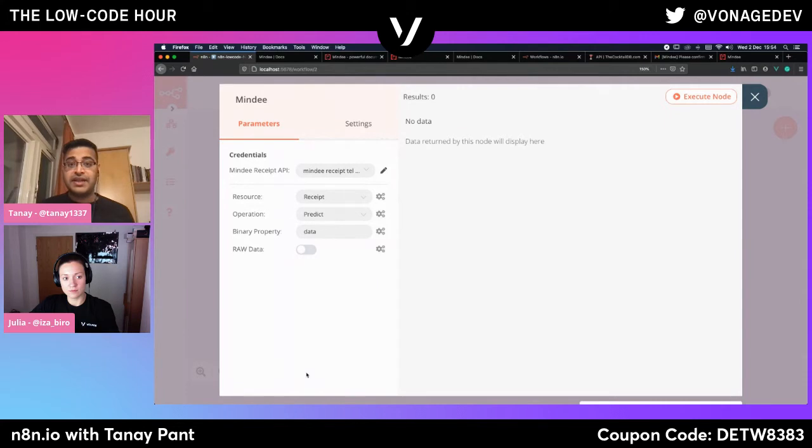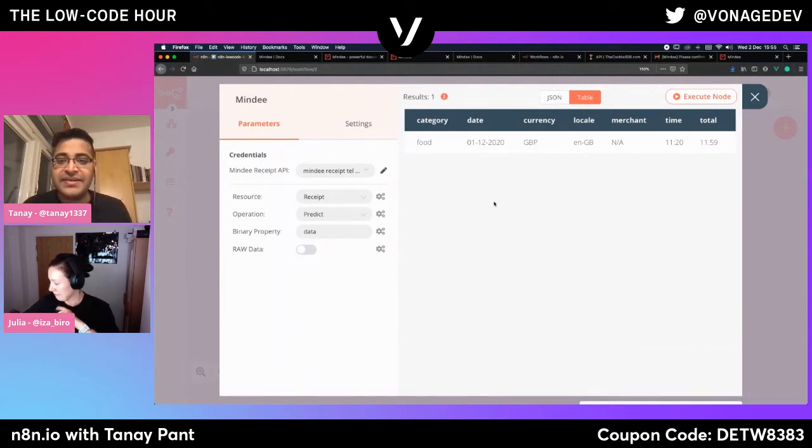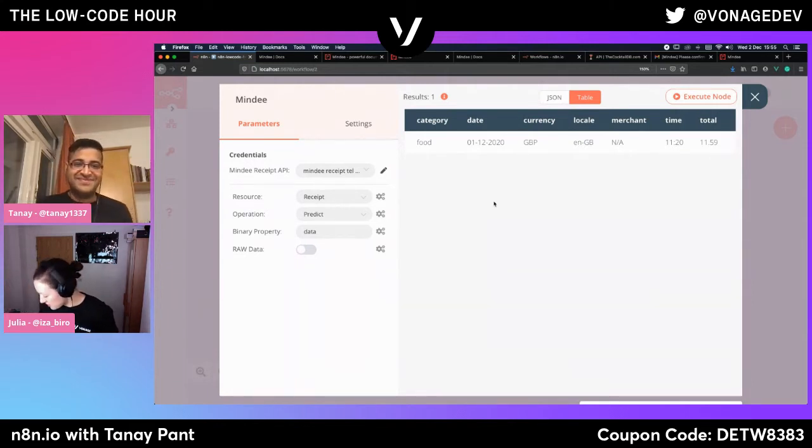Yeah, so what we can do is click on execute node, and it should parse some details out of your receipt. Perfect. How accurate is the information? Well, date, currency, locale, and time are correct. And the total is correct. Not sure why it didn't recognize the merchant, because that was the biggest piece of information. But yeah, the rest is pretty correct.